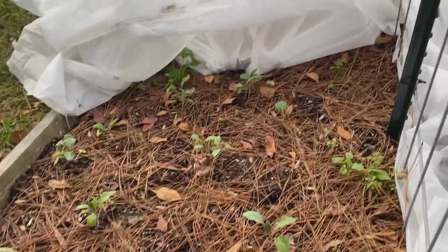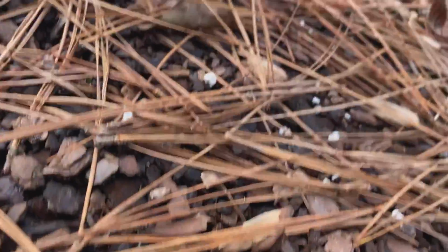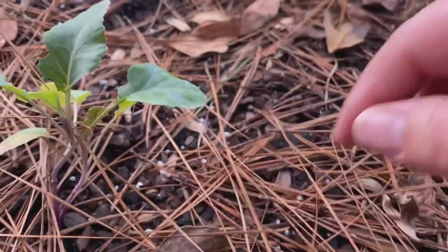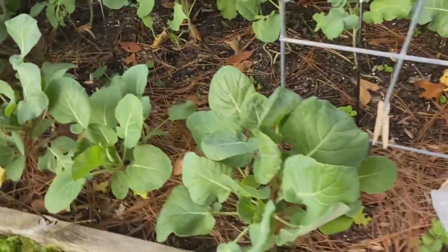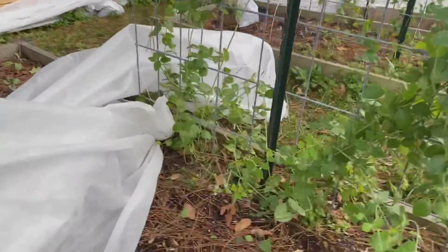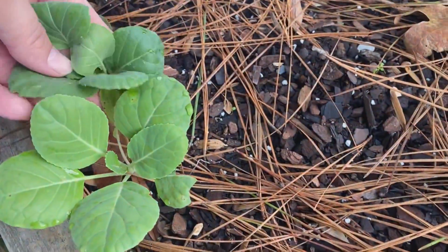Graffiti cauliflower and cabbage doing good. Try to get you up in here. I love the purple stems. They're so pretty. Brussels sprouts getting bigger. I just can't get over how much it grew while it was still underneath the cover. And look at this, this is the purple sharp-headed cabbage. Some more Brussels sprouts, doing really well.